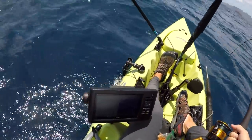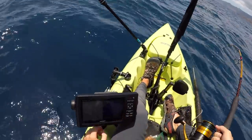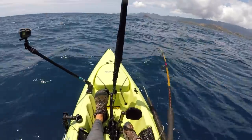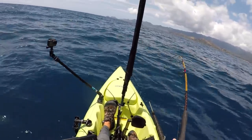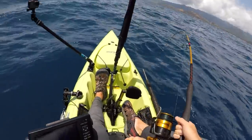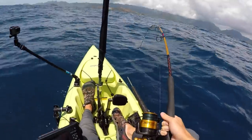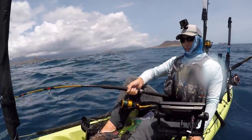See it coming off the bottom now. I'm in 222. Whatever this is down at 200, or actually like 175. Man, it's not small, that's for sure. Big head shakes. And this is more like an amberjack.